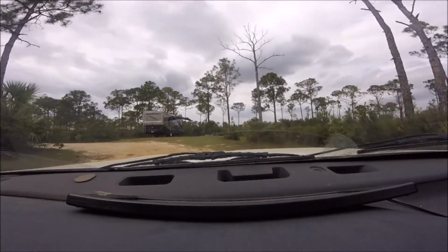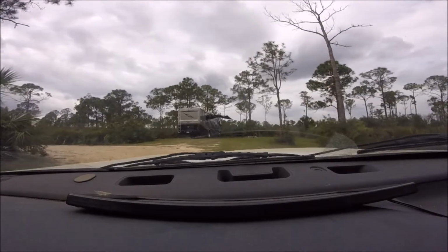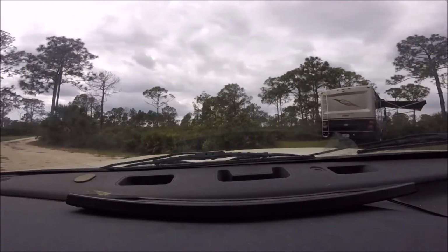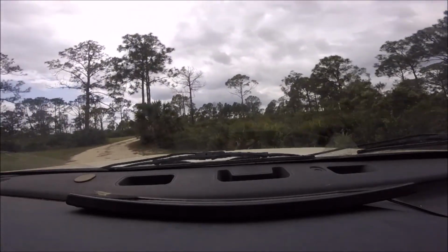That Class A right there, by the way, he ripped both of his awnings off this weekend. I don't know how he did it, but he ripped both awnings off.